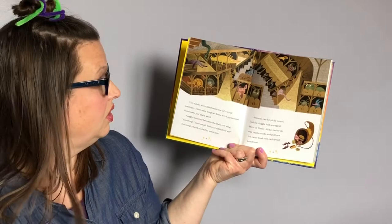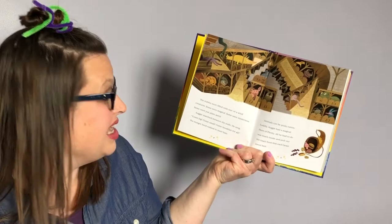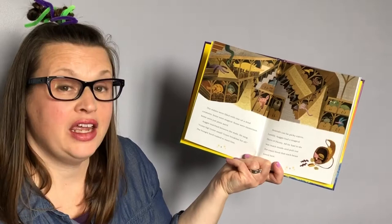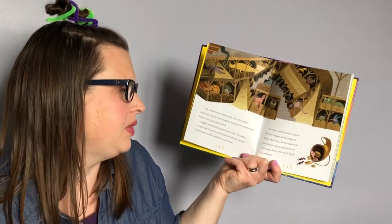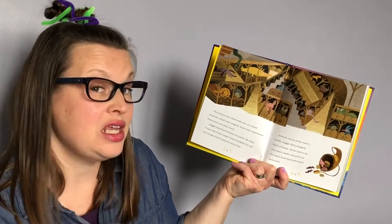Right? The stables were filled with one-of-a-kind creatures. Some were magical, some were mysterious, some were just plain weird. Augie marched between the stalls. He sang, "Come big, come small, come breakfast for all." The hungry herd rushed to meet him. Animals can be picky eaters. Luckily, Augie had a magical horn of plenty. All he had to do was reach inside and pull out the exact food that each beast loved to eat.